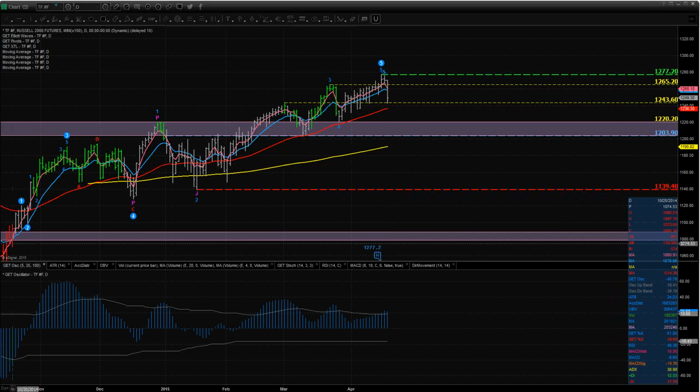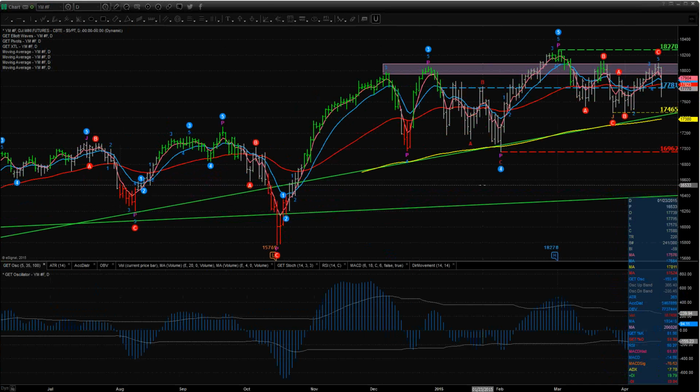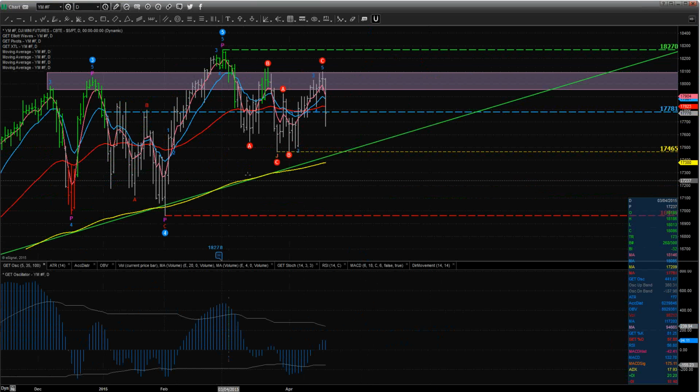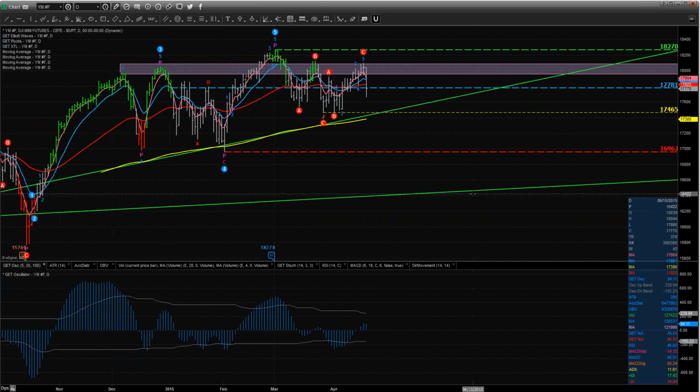If we look at the Dow futures, you can see the Dow futures are not only underneath the 50 EMA, but they're sitting a tick or two below the opening price of 2015. The Dow opened the year at 17,781, the Dow futures, and we're now sitting at 17,774. So we're 7 ticks lower in the Dow futures from the opening price. So the Dow's in the red for the year.